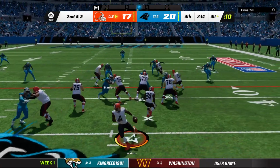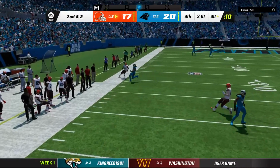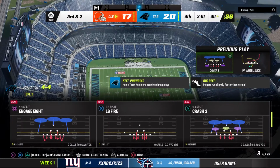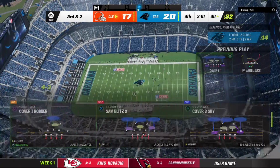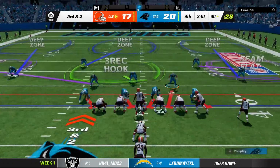Faking the give, now Watson. Rolling to his left. And he wisely will throw that one away. Well, sometimes the defense just beats you. Great coverage from the secondary, all of them in the proper position. So instead of trying to throw into tight coverage, he found a way to throw it away and come back and try again the next down.